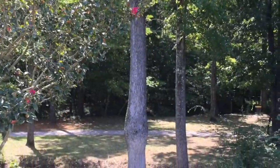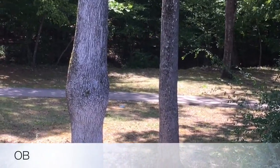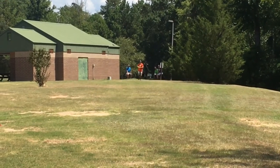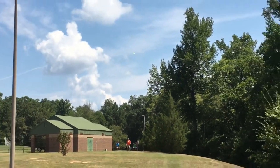Greg threw a great shot here. He's throwing just what Josh did. Oh, no. But he caught a nasty skip. Countered and just sailed OB. Man, that's unlucky. Duane's actually throwing an epic here.